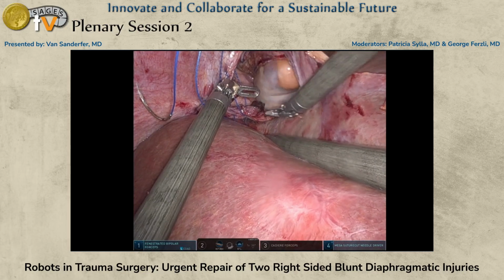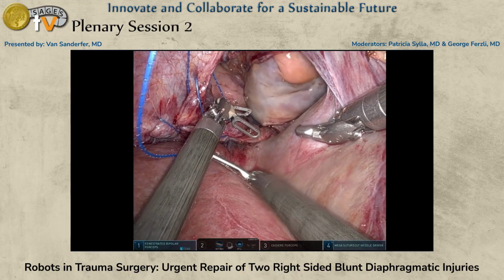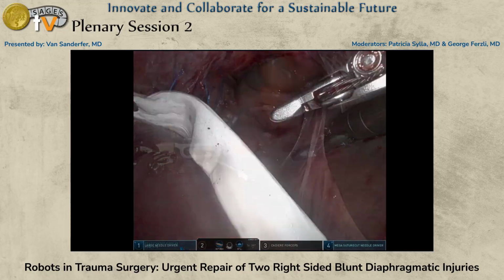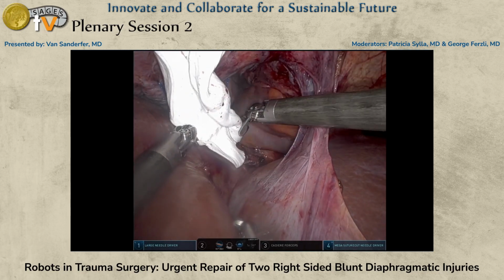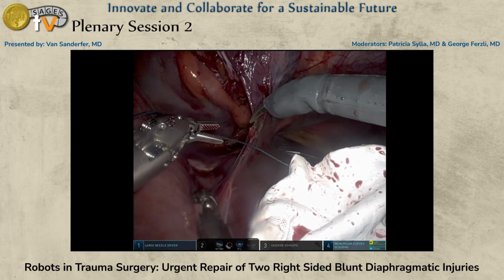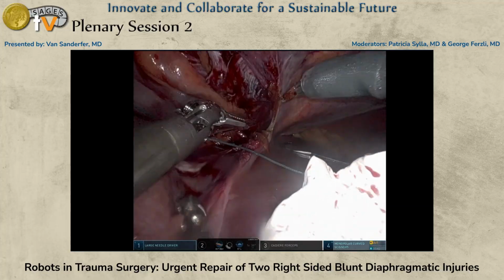So, once our ports were placed in a similar fashion across the abdomen, upon entry we noted a 7 by 14 centimeter defect of the pericardium. Given the size of the defect and partial herniation of the right atrium, intrapericardial IVC, and no contamination, we consulted our cardiothoracic surgeons who recommended placement of a dual-sided ePTFE mesh for repair of the pericardium.